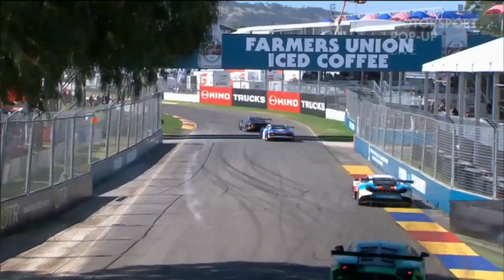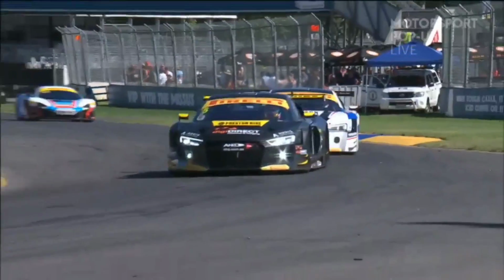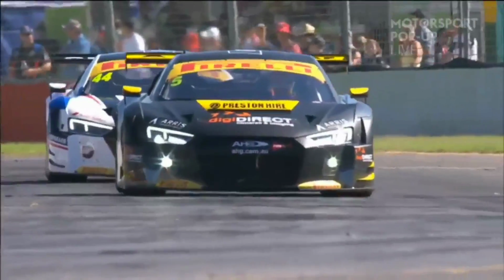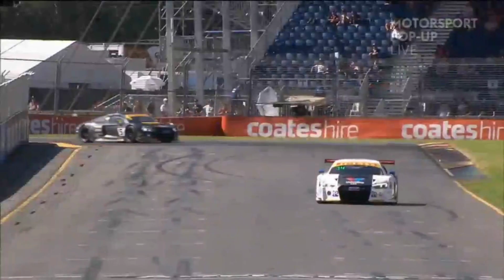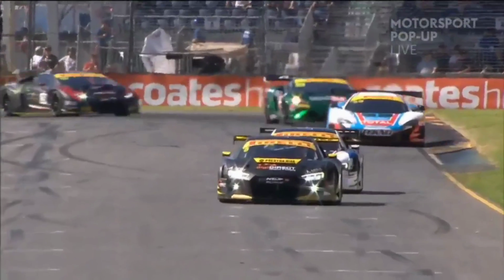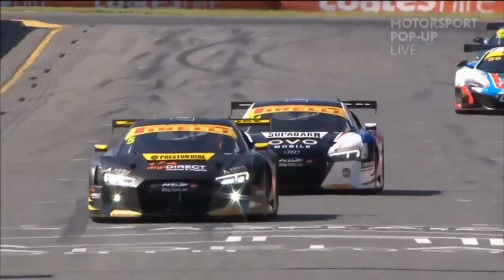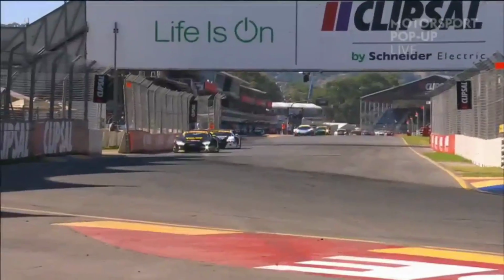Man, he's bolted, hasn't he? He has checked out here. 4 seconds up the road already on Nathan Antunes. And he needs to build a gap because Antunes will have a pit stop time that's quite a bit shorter, to the tune of about 16 seconds, as a matter of fact. But Van der Linde is pushing on these cold tyres quite nicely. He's up to speed quickly on those cold Pirellis.